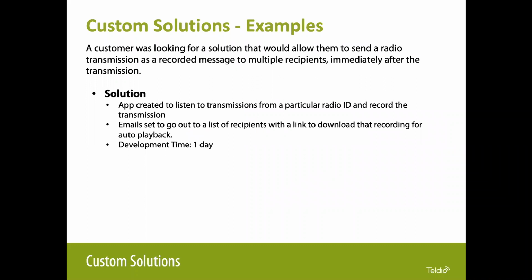This example happened to me just recently. We had a customer, he works in a radio tower. He picks up a radio in an emergency. It's the only time he picks up the radio. When he picks it up, he wants to hit that PTT button. It's going to transmit out, and he wants that audio stored and sent out to multiple recipients via email.